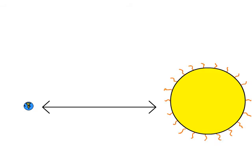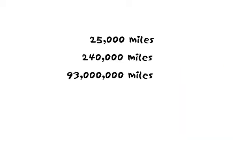And if we're talking about the distance to the Sun, well, that's about 93 million miles, although the Earth is not as big as it looks in this picture compared to the Sun. So, 25,000, 240,000, 93 million, big numbers. But how did we get them?